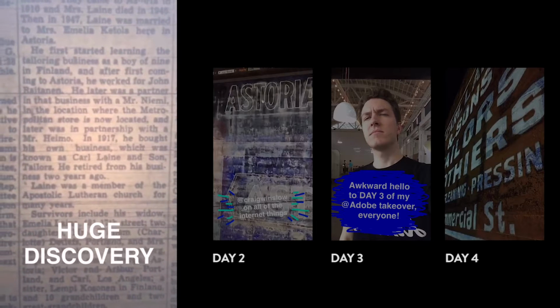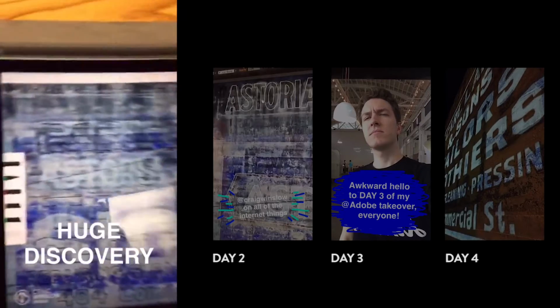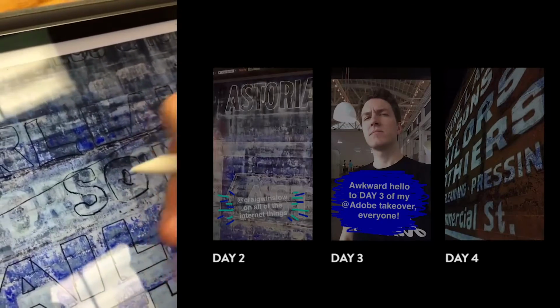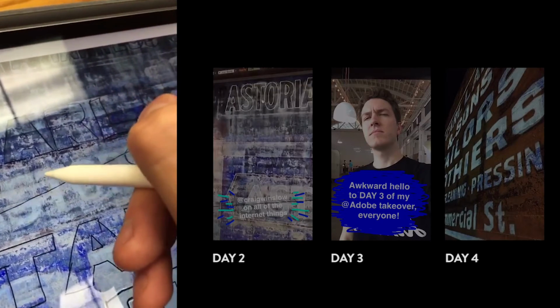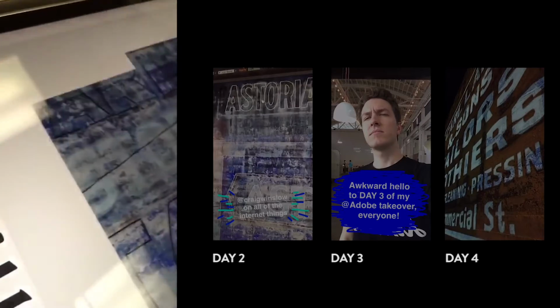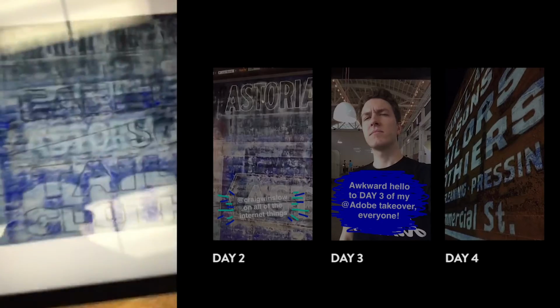Carl Lane and Sons Tailors. Look at this. Carl Lane. Totally fits in here, somewhere in here. And the word "and" is in here somewhere. Oh, maybe that's an ampersand. Looks like garbage. But I swear, that seems pretty good. Seems pretty right.